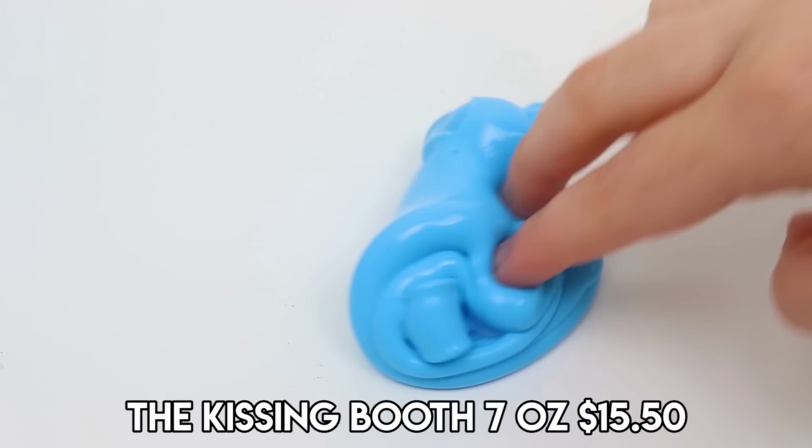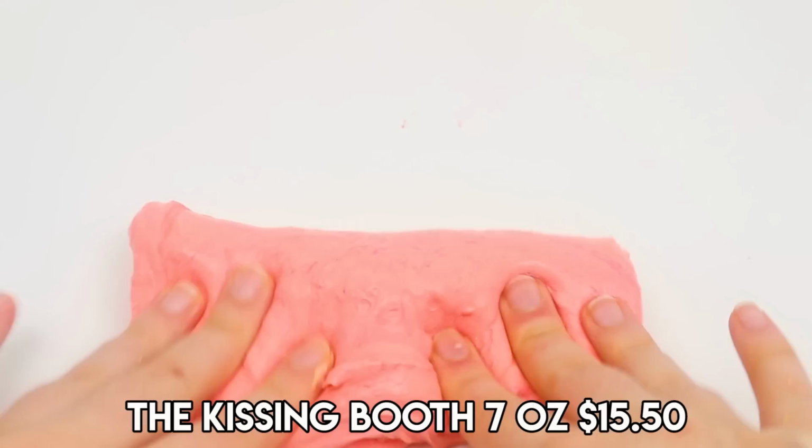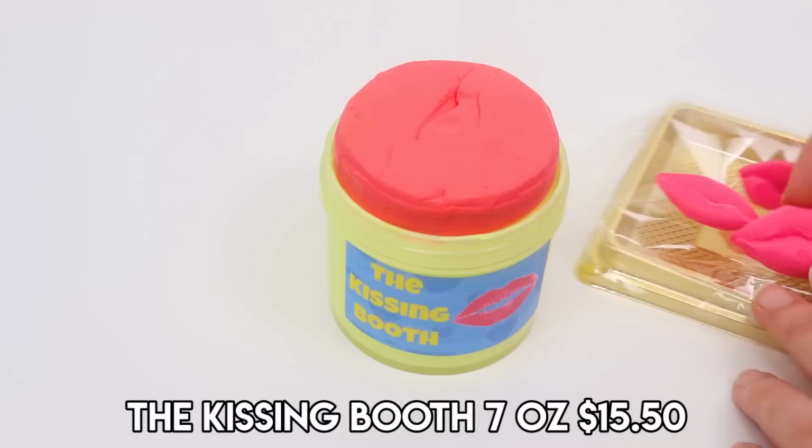I love, love, love how much the colors pop in every part and how easy it was to blend every ingredient together while mixing. It has a cotton candy scent and it turns into the most buttery and vibrant slime ever after mixing it, and it still stays so pretty. I must give it 5 out of 5 pancakes. And the Kissing Booth gets 3 out of 5 pancakes for me.